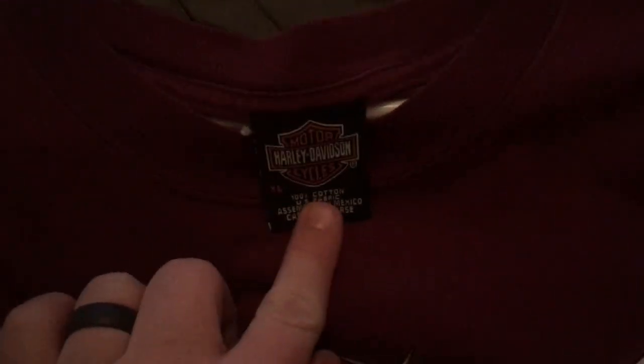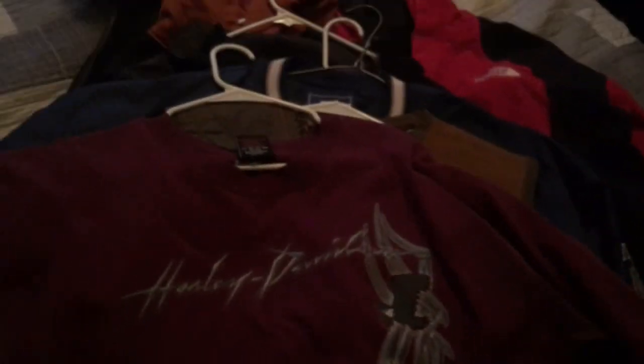Here we've got another Harley. This is a Beartooth Harley-Davidson, that's the Montana one in Billings. So, cool bear graphic on the back. I think the front just has Harley and some eagle tribal stuff down the side. This is a pretty cool shirt and it's in a good size. Yeah, XL. So that's probably a $15, $20 shirt. That'll be all right.